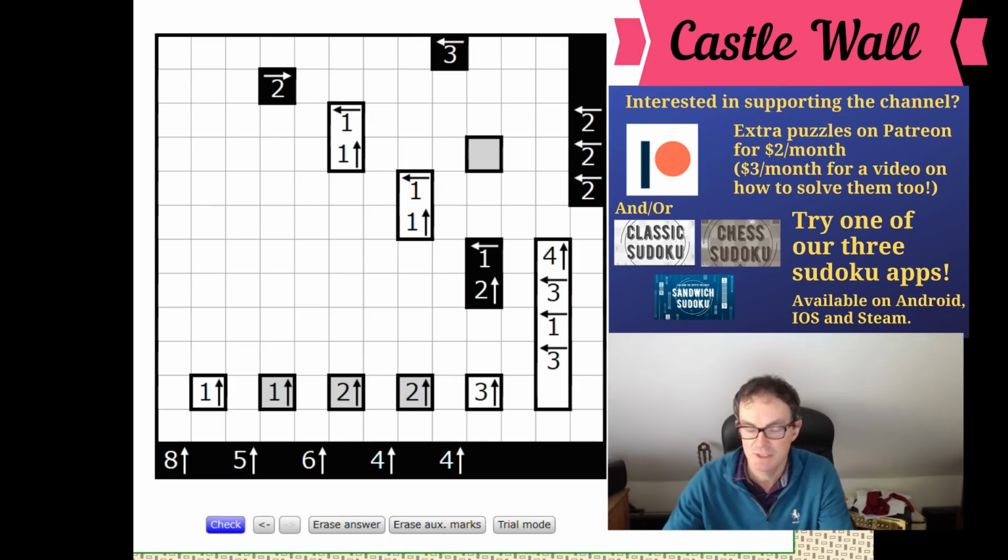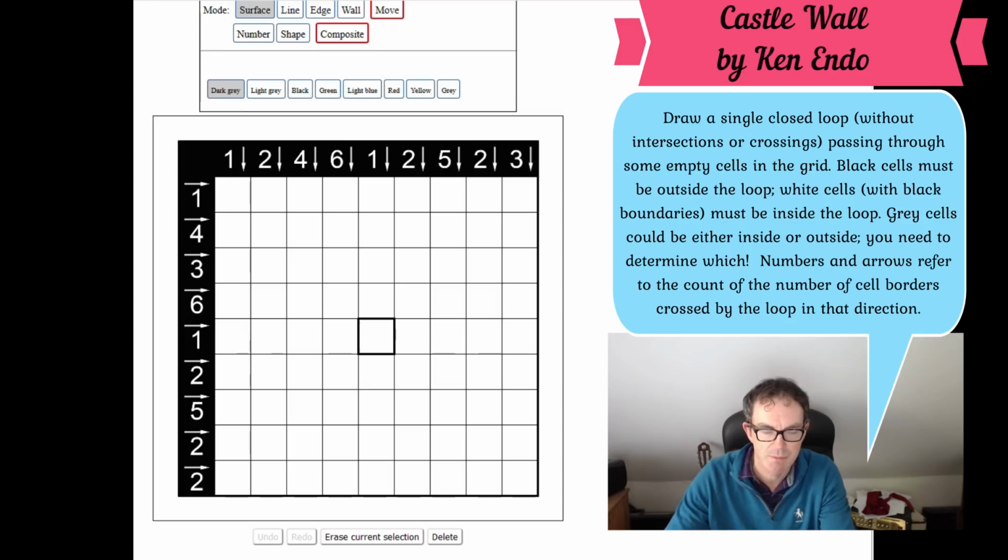Now, the reason that I started to look at castle wall puzzles more seriously in the last few weeks was, of course, Ken Endo's incredible puzzle that appeared in the Japanese Heads Up Puzzle Championship. Now, this is the puzzle on the screen now. And this puzzle, in my opinion, is about as close to a perfect competition puzzle as you could ever find. Not only is it brutally hard, but it is also sublimely logical. It has the most elegant logical deductions that are necessary to solve it.